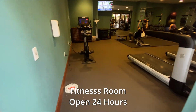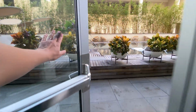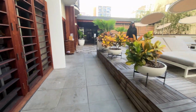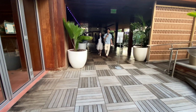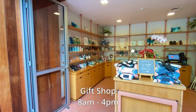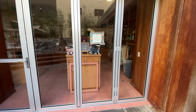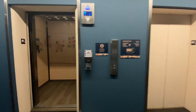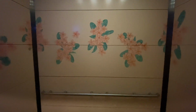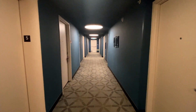Adjacent to the pool is the fitness room, which is always open. Next to the fitness room is a gift shop, which is open between 8 a.m. and 4 p.m. daily. We have come full circle back into the lobby. There are only 2 elevators that service 16 floors. This area can get crowded during the day. The hallways are pretty short, as each floor contains about 16 rooms.